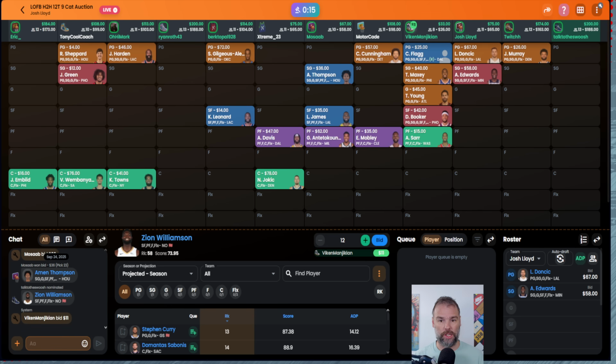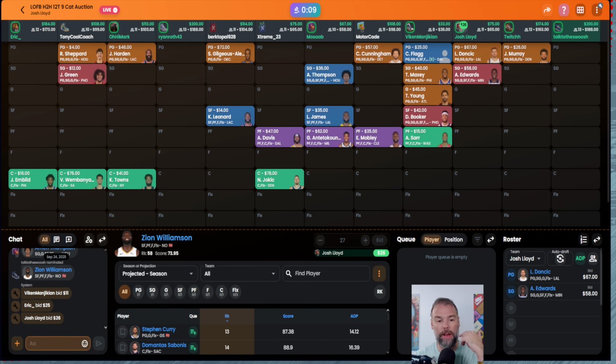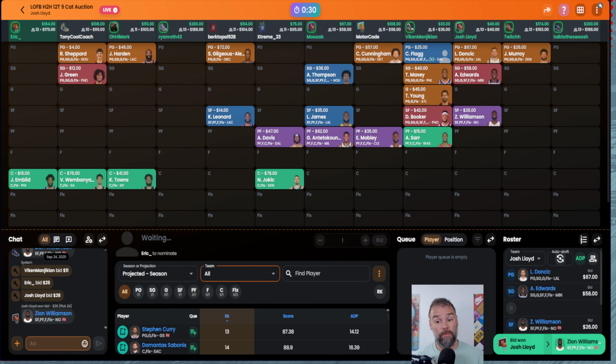Zion. I like getting Zion off the board so we can see how people are spending. I actually think Zion's going to be... it's too high, man. His price is $14 on Yahoo. He's up to 26 now. I'm going to have a bid on him for 26. I won't do any higher than this, by the way. I think he can smash this number. Well, I got him. All right. 26 for Zion. We're in the Zion Williamson business now.